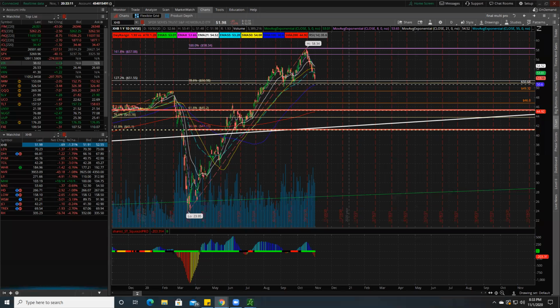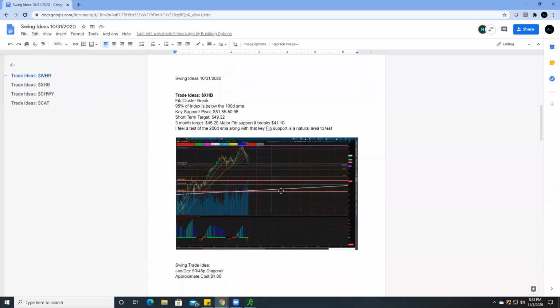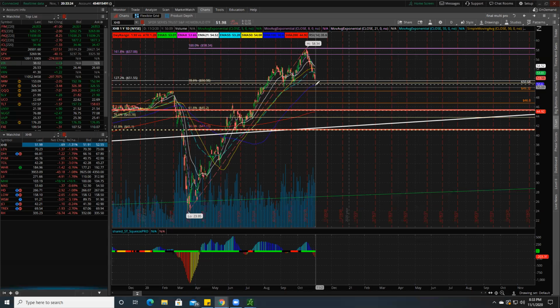So the way I constructed this trade off of that is the first fib cluster break I showed you guys. You don't have to enter it tomorrow. And even if it breaks tomorrow or this week because of the election, I'd still want to see what it does around this level. My entry would be the fib cluster break, or maybe put on a little starter piece. If I was planning to take 5 or 6 contracts, or 4 contracts, I'd put on 1, just to get the position on and started. But a break of this level, like this 50.98, which is only $1 away.